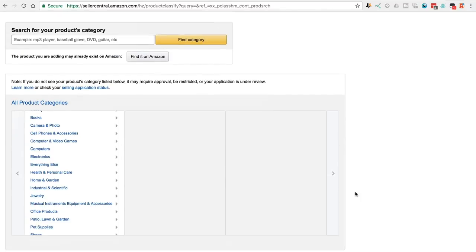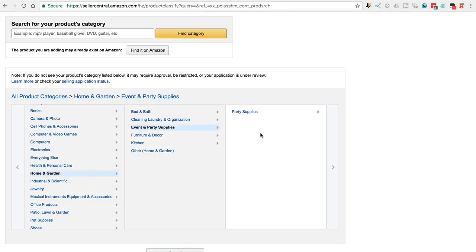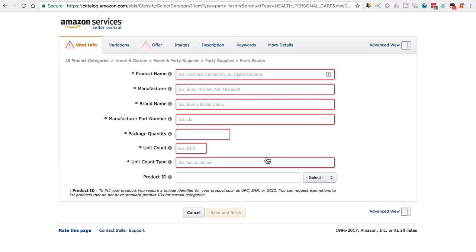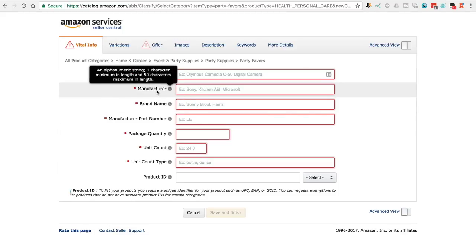Head down and find the most relevant category for your product. Hit select. Now you'll be asked to fill out basic information about your product. So here you can put in the product name. The manufacturer name is your brand name. That can be the same as your brand name or it can be different, but this is totally up to you. You can also create the manufacturer part number. Remember, you're getting this product manufactured in China, and so you can actually decide what the part number is, as well as the name of the manufacturer.